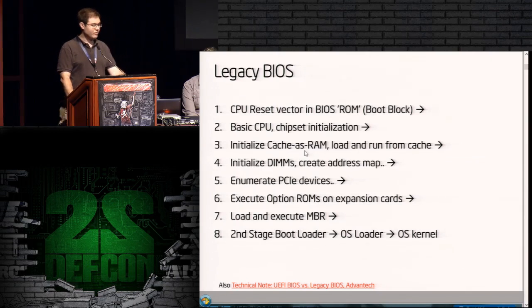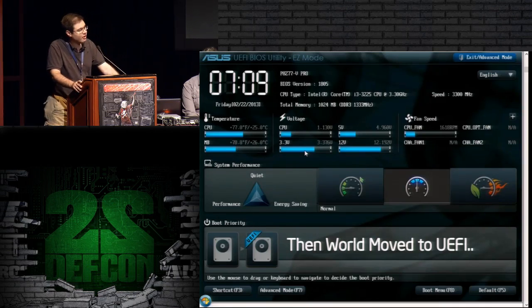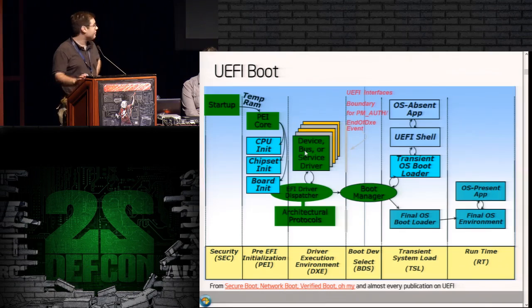And then along came the Unified Extensible Firmware Interface. And we got icons. And it's really interesting because now we also got a new color, black. And I mean, it did all sorts of good things. But really it's more about creating a standardized set of what I would call APIs, right? Things that you can rely on having happened by the time you run.